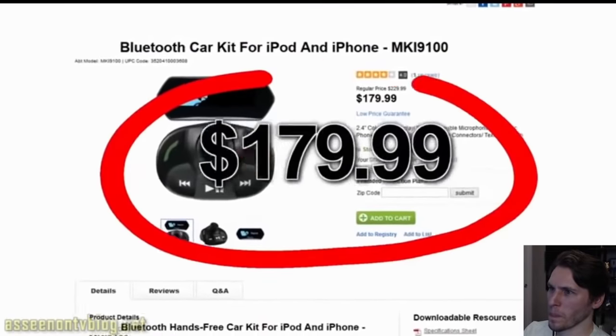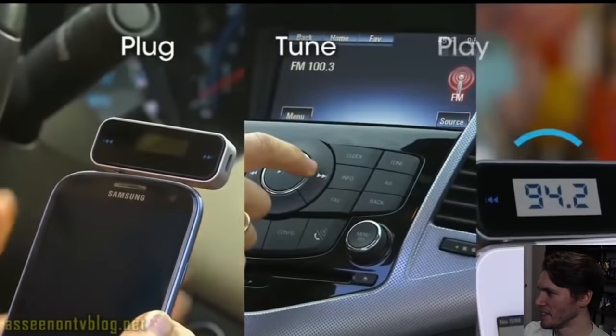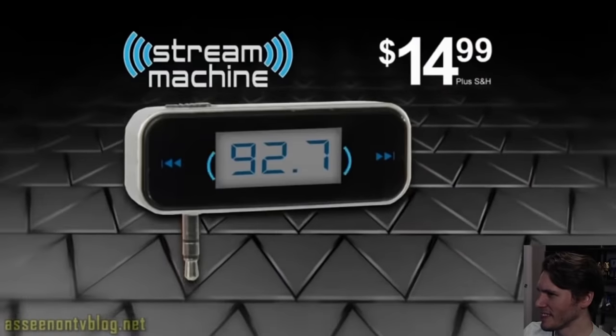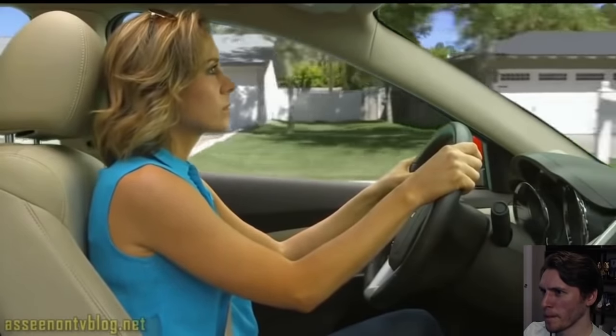Other wireless solutions are complicated to set up and can cost hundreds of dollars. But Stream Machine is so simple to use. Just plug, tune, and play. And it can be yours today for just $14.99 through this incredible TV offer. So why suffer listening to other radio stations?